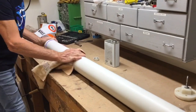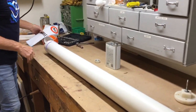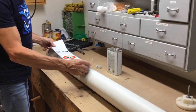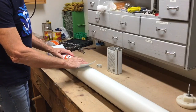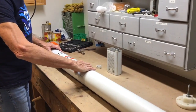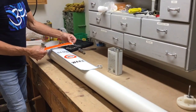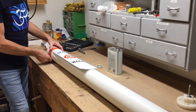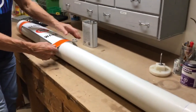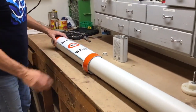These are no-wake markers. So we had a local sign shop make these stickers up with slow no-wake on them. So I'll be applying these on either side of the marker like that, and then a reflective orange stripe around the top and around the bottom. So we'll end up with a marker that looks like that.